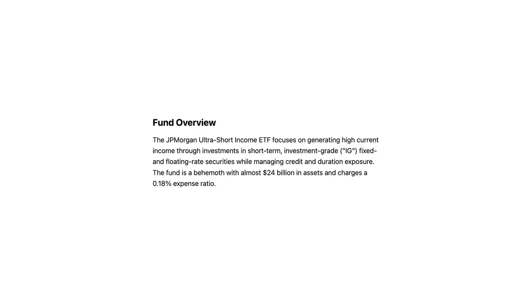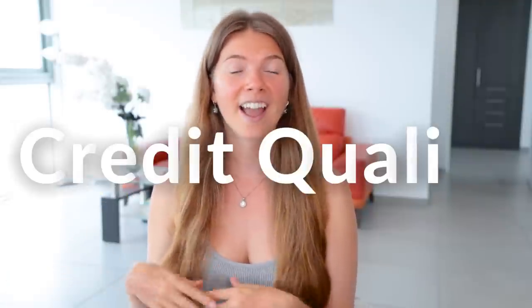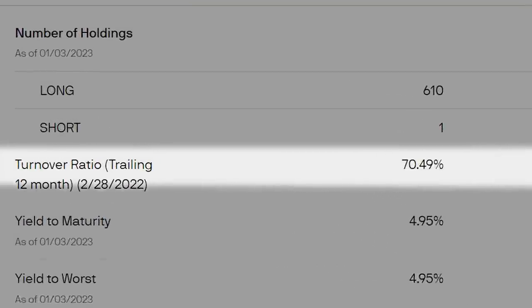So how does this fund work? This ETF focuses on generating high current income through investments in short-term investment-grade fixed securities while managing credit and duration exposure. Okay, so what does that mean? Essentially, this ETF aims for income generation by focusing on bonds that have a good reputation, aka credit rating, and that are considered safe. Then it tries to control risk exposure by managing duration, and that is why the fund has a relatively high turnover rate of 70%.